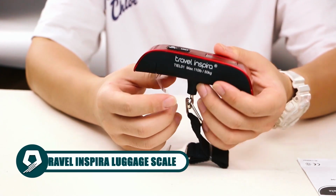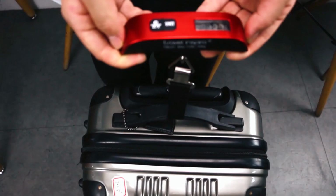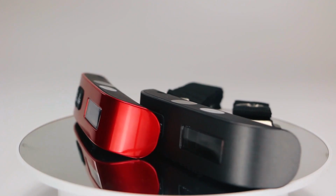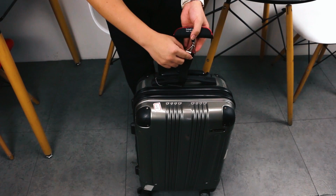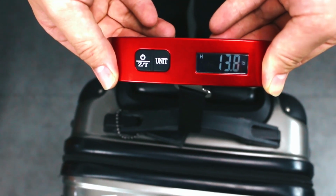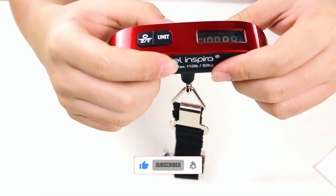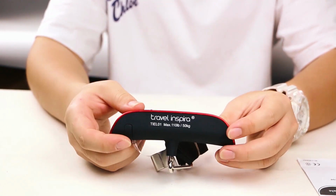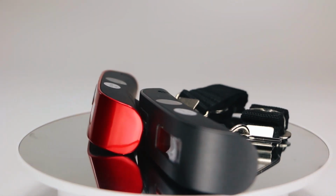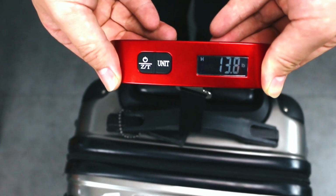The Travel INSPIRA luggage scale is the solution you need to avoid unexpected overweight baggage charges. With a 110 pounds max capacity, clear backlight LCD display, and rubberized handle for comfortable grip, this portable digital hanging baggage scale ensures accuracy even in dim lighting. Its data lock function and tare feature provide efficient reading and continuous weighing. Conveniently lightweight and designed to fit any luggage handle, this scale comes with a 2-year limited warranty and is a must-have for travelers, hikers, and anyone who frequently ships packages.